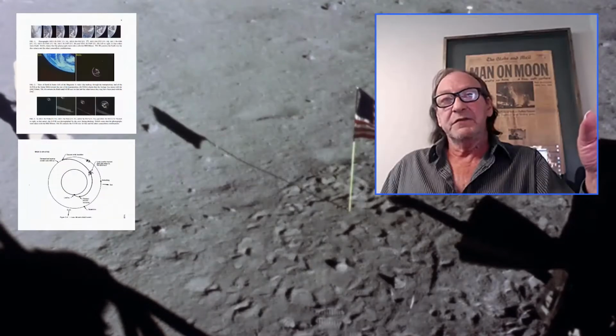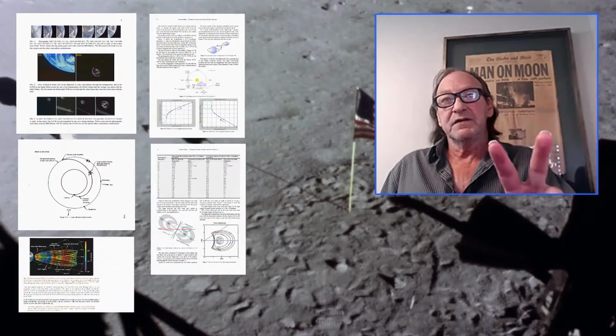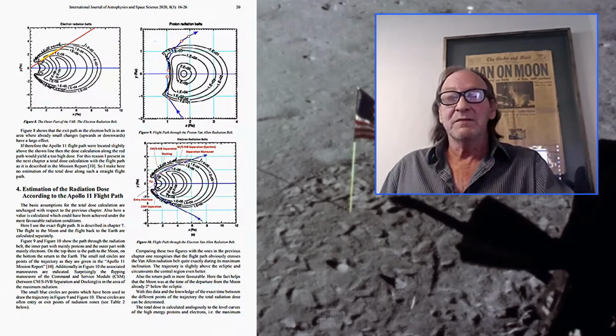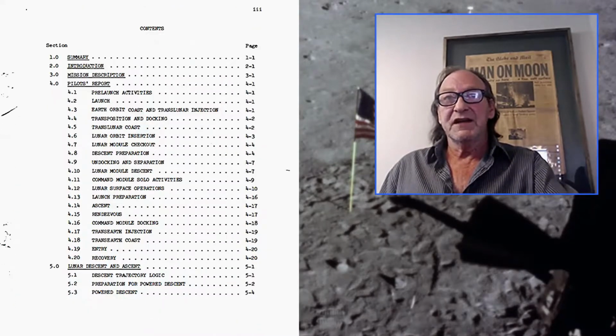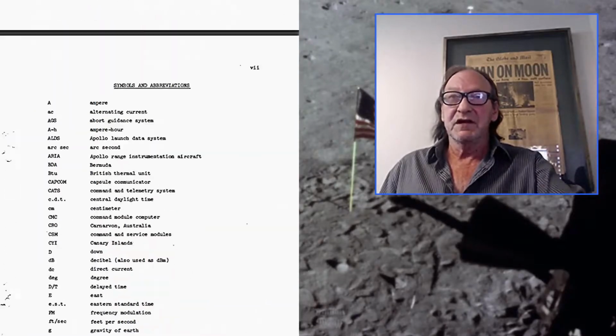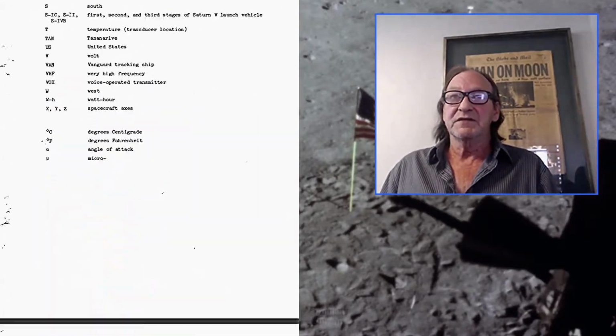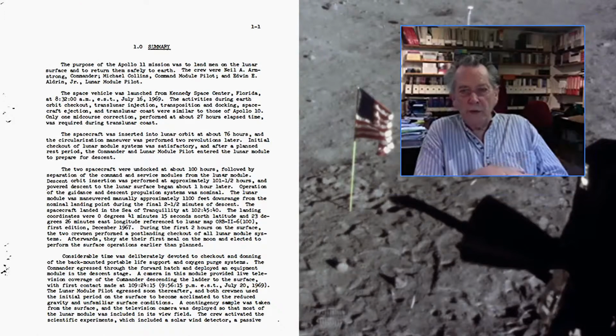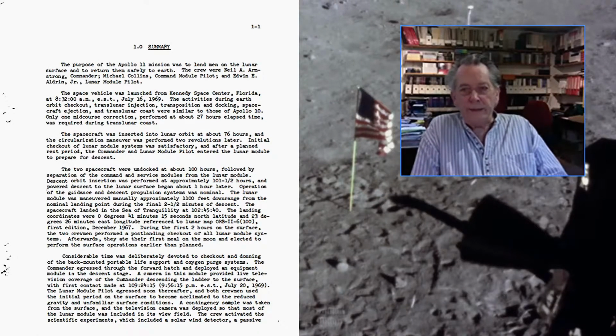If you've got 5 different PDF files and they're all different, not everybody's reading all 5. They read the one and they believe it. Yep, that's it. These guys have tried to tie it together and tried to say that the original documents had already worked out this path to skirt around the Van Allen belts. Well, let's see where the original documents state that they did.